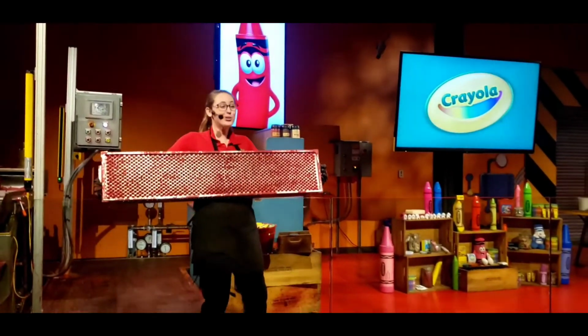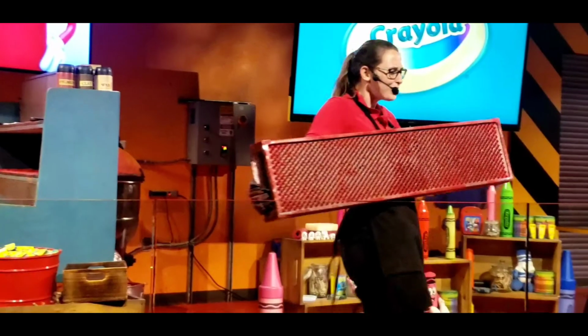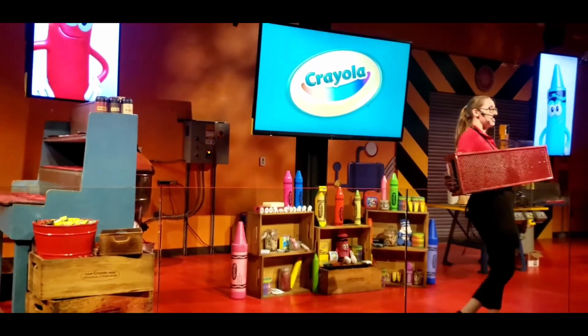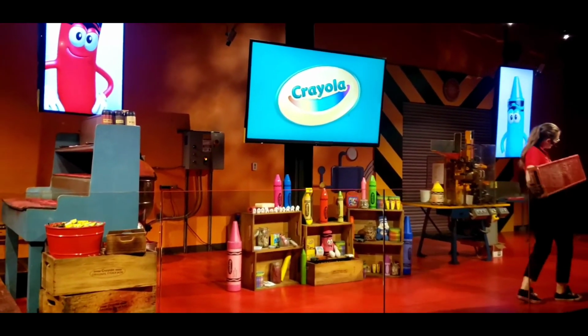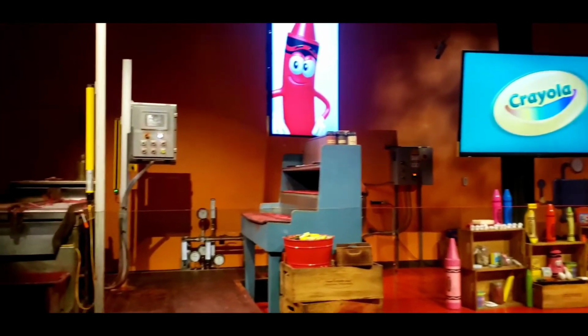Now, I want you guys to get a closer look at these newborns, so I'm going to bring them around the room. Aren't they so cute? They're just starting to open their little eyes. Oh, that one just yawned. So precious.